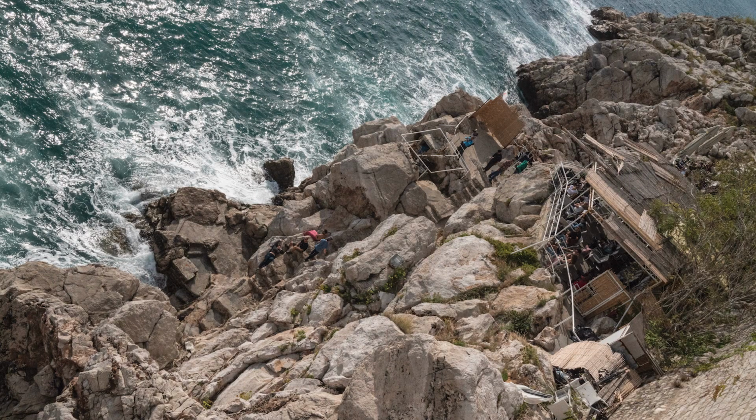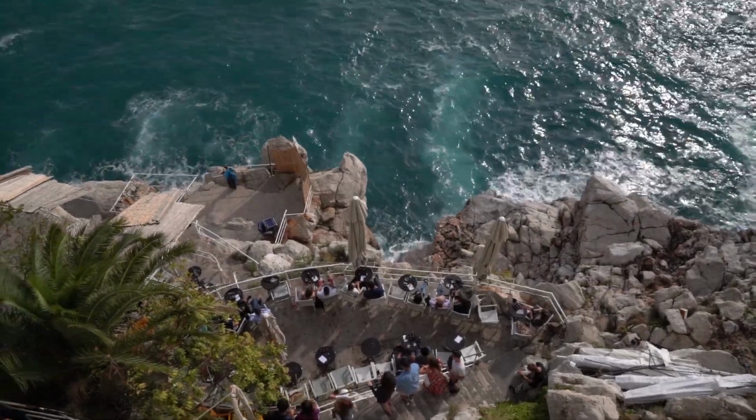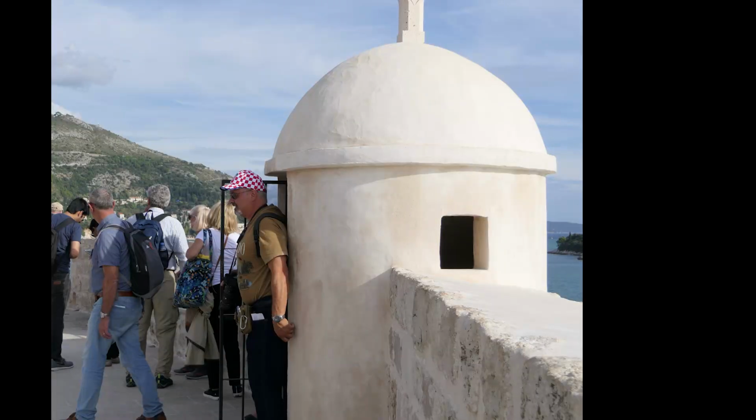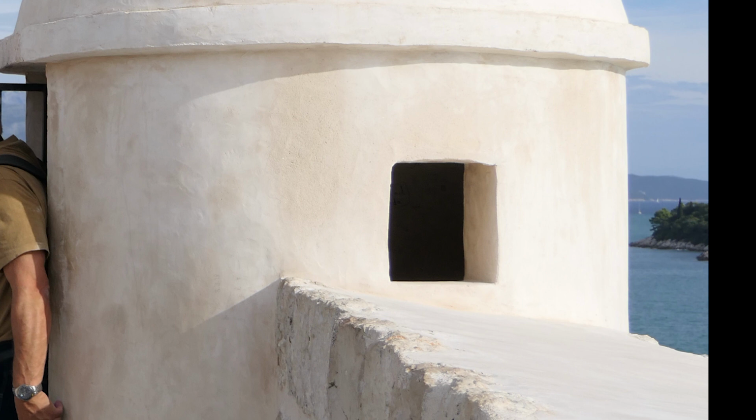The Buža Beach Bar, perched on the cliffside, is great for drinks on the rocks. However, along the way, one of us is nearly taken prisoner in an overlook turret that locks from the outside.